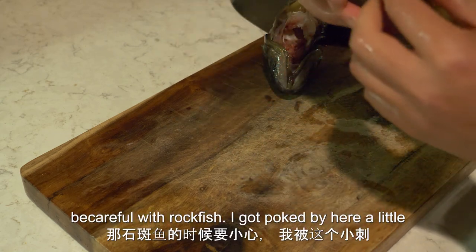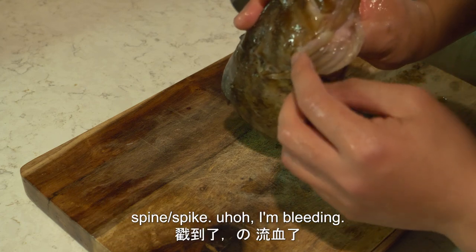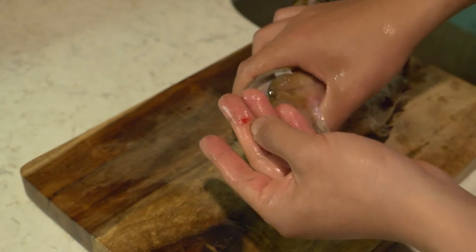Be careful with rockfish. I got poked by a little spine. Uh oh, I'm bleeding. Yikes.